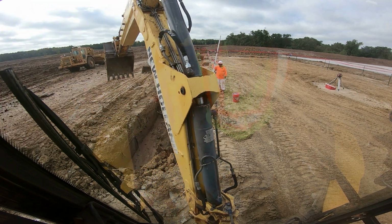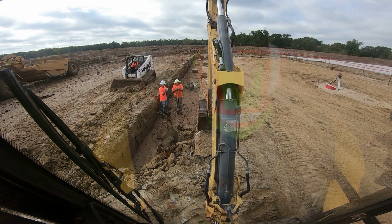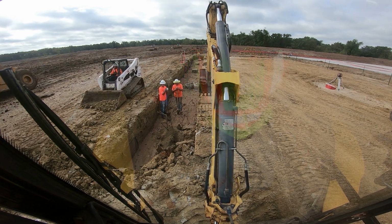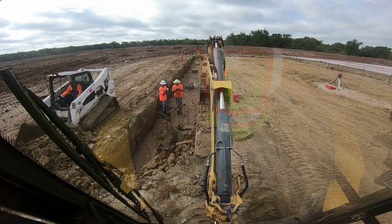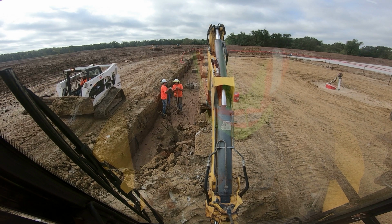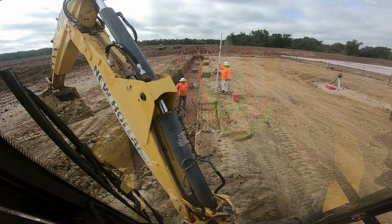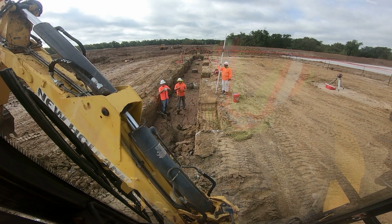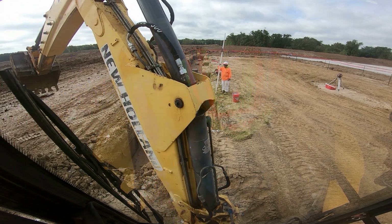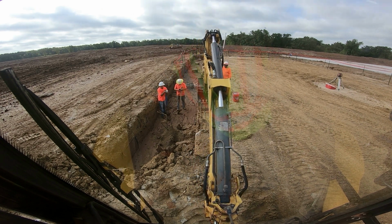A couple of their 850s have got straight blades, and a couple of them, I think there's 4 of them out here, 2 of them got 6-way blades on them. Pretty neat machines. Cases, there's one over there with the straight blade, and I don't know how many dozers these guys got. They got a bunch of them. They got a D6T out here too with a 6-way blade on it.